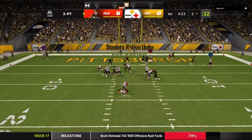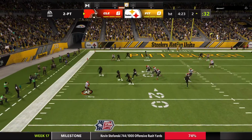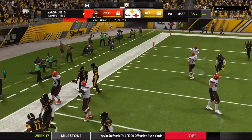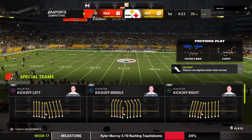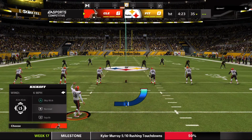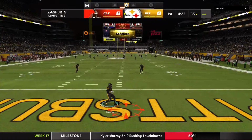It appears they're going to throw for it with Murray. Steps away to his left. And he'll be hit as he releases it, and that'll fall incomplete. Well, they had that great, long, methodical drive to put it in the end zone. Then they tried to bite off a little more and get 8 points. Instead, they're sitting at 6.